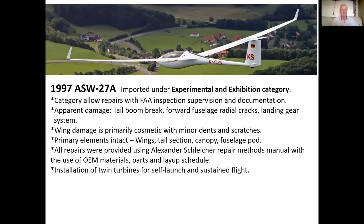So getting right into our subject matter here, the ASW-27, it's a 1997 ASW-27A. It was imported under the experimental and exhibition category, which was extremely important for me. That means a builder like myself that does not have an A&P license can go ahead and perform the repairs with FAA inspection, supervision, and documentation.